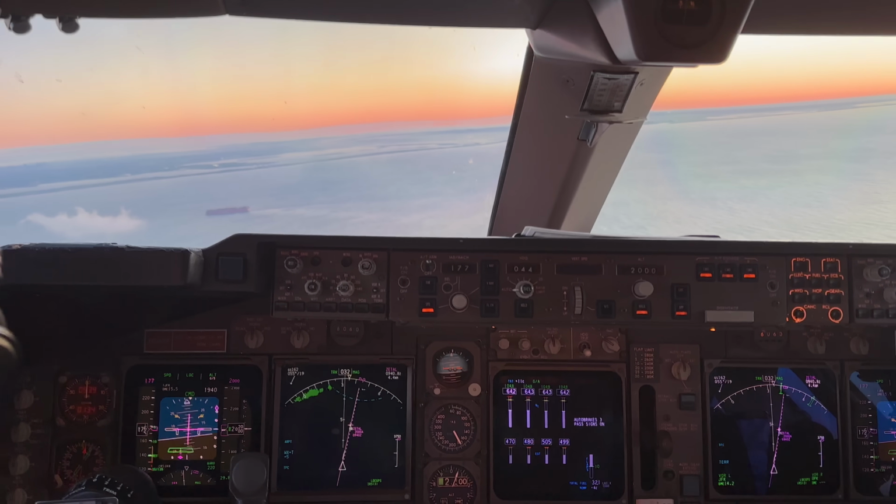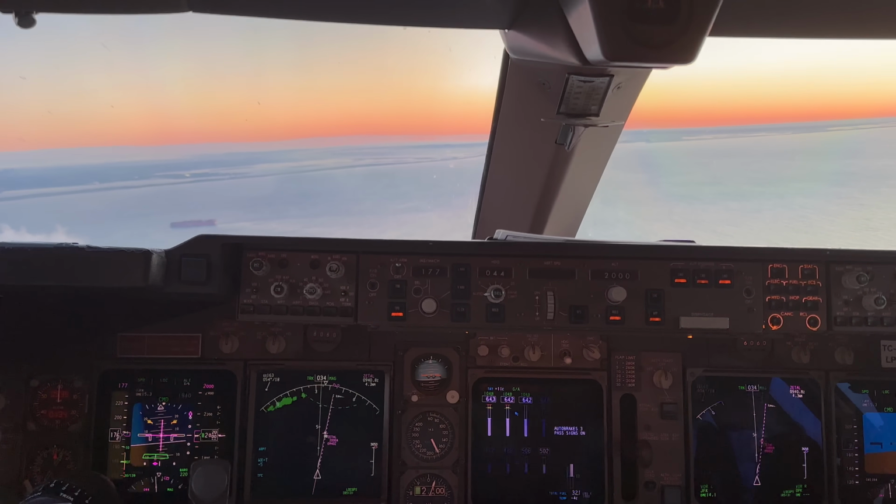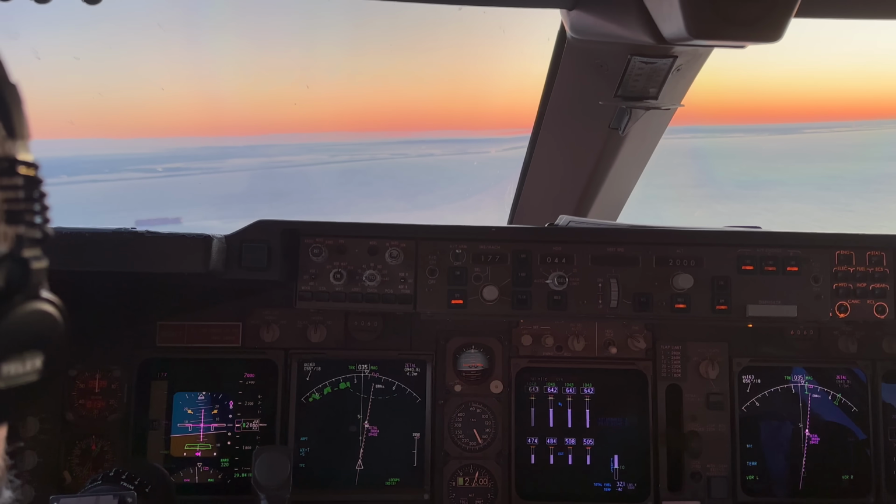Surface 6060 Heavy, Kennedy Tower, wind 020 at 7, runway 4 right. Almost 4 clear line.